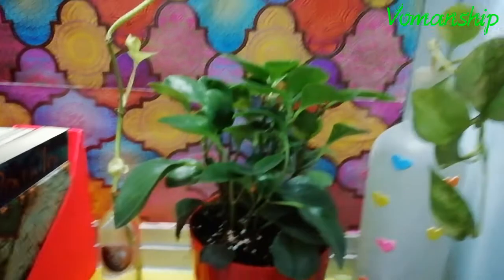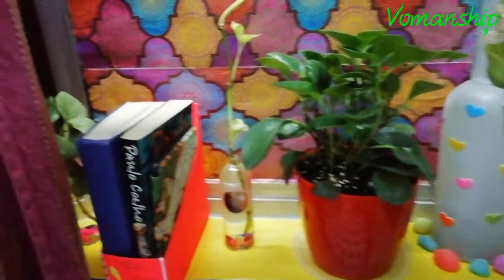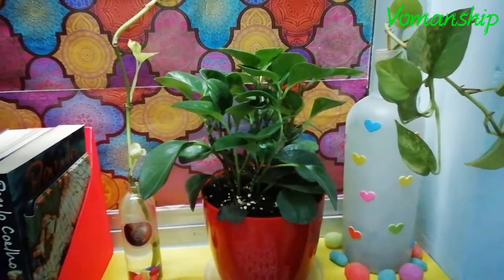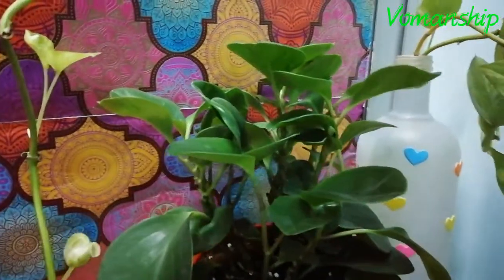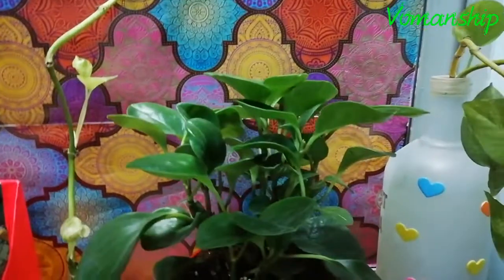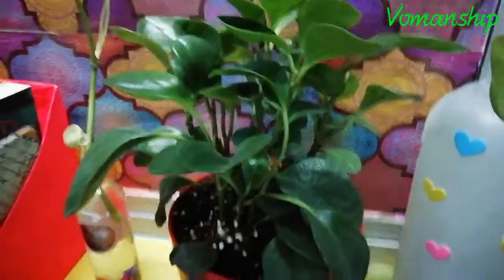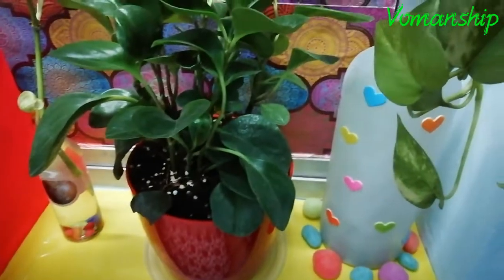I have kept a few plants in the window because it gets quite breezy here, and this pot I bought from a mall for 250 rupees along with the plant, so it was again quite a deal, and it's growing quite well here because it's quite breezy in the window.